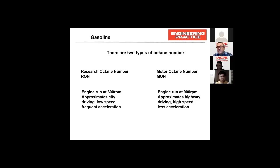So there's two types of octane numbers. One's called the RON, which is the research number, and the other is called the MON, which is the motor octane number. And the difference between these two is that the engine is run under different conditions to generate these numbers. So your RON is basically approximating city driving, and the MON is approximating highway driving.